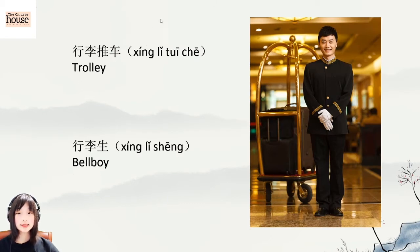Trolley, 行李推车, which means luggage. 推 means push. 车 means car. 行李推车.